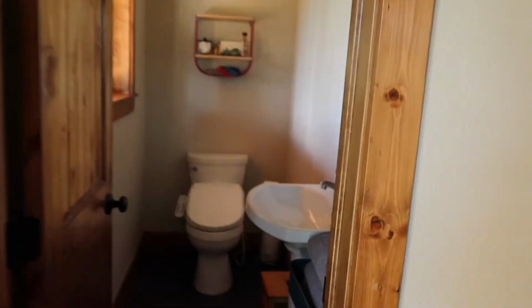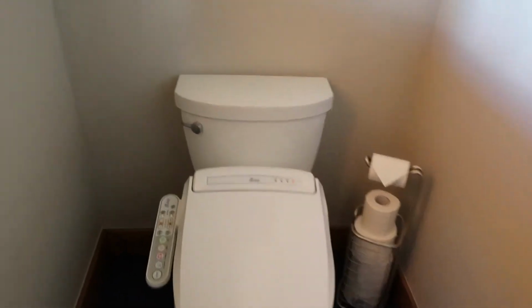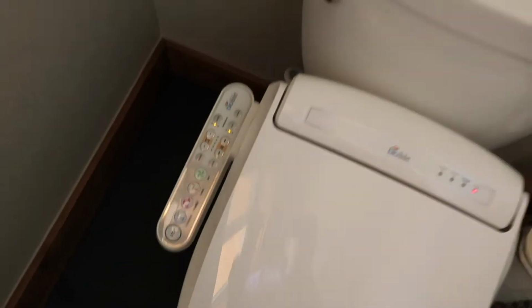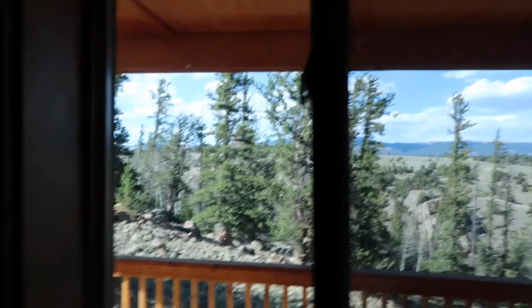And then this one has its own separate bathroom with no shower, but just sink, another bidet, same features. And then some extra things. I think the little touches are really great. And you have a nice window from the bathroom. So this is a smaller bedroom. And there's 2 more bedrooms.